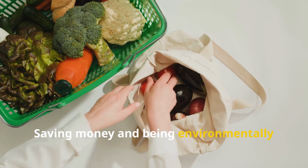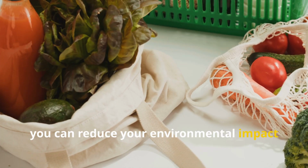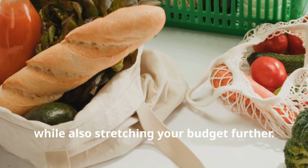Saving money and being environmentally conscious go hand in hand. By making sustainable choices at the grocery store, you can reduce your environmental impact while also stretching your budget further.